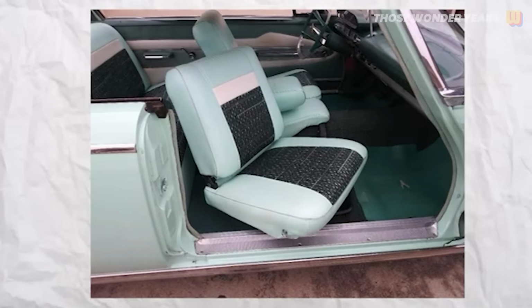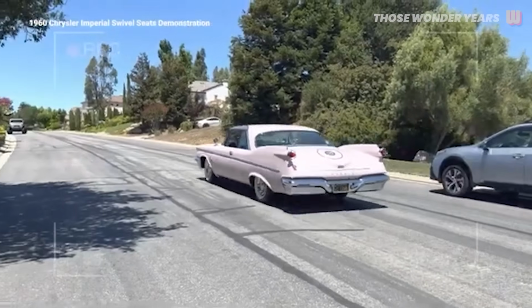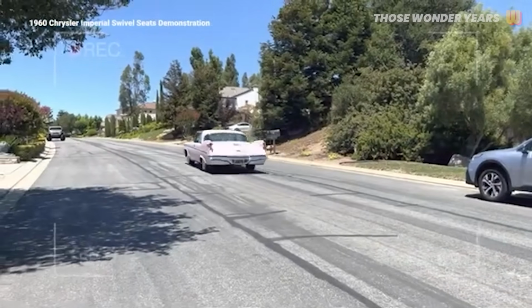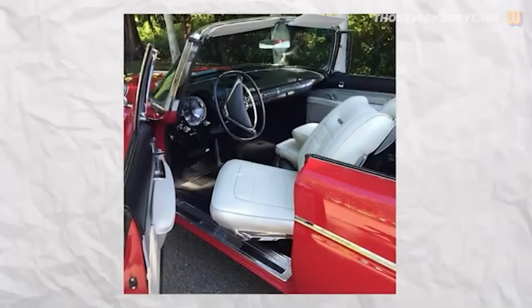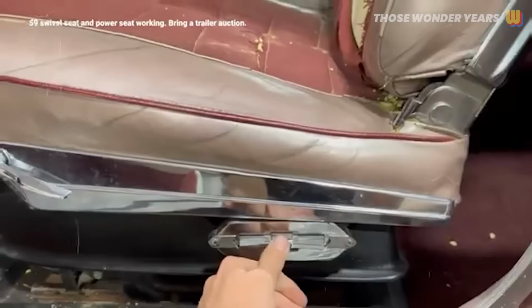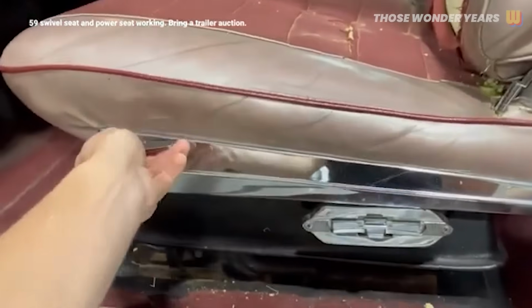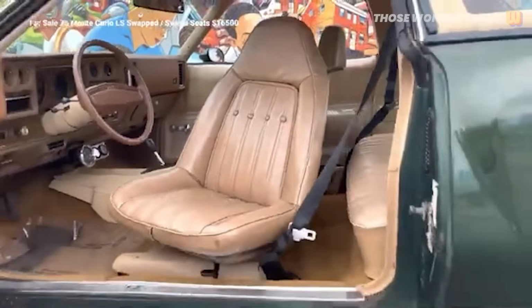However, as with many ambitious automotive innovations, swivel seats had their share of challenges. One of the main issues was safety. While the seats were designed to lock in place once the car was in motion, there were concerns about their stability and the potential for malfunction in the event of an accident. Ensuring that the seats remained securely locked during driving required robust mechanisms, which sometimes proved to be problematic.